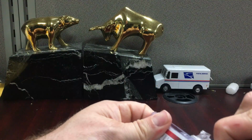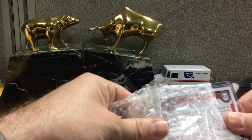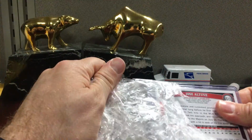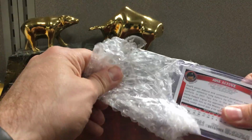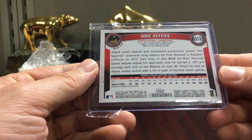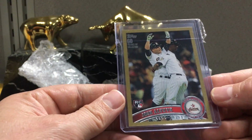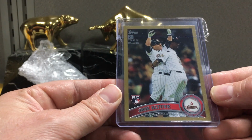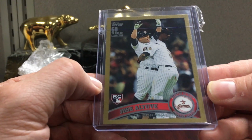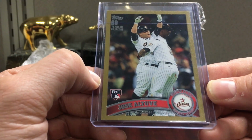Alright, if I can get into this one, and we're in... okay, so this is a 2011 Topps Update Altuve. This is like a $150 card, I believe. So 2011, the year of the card. Topps Gold. It looks like it's centered pretty well. I would love to send something like this in and get it slabbed and start up my Altuve PC. So beautiful Altuve to add.